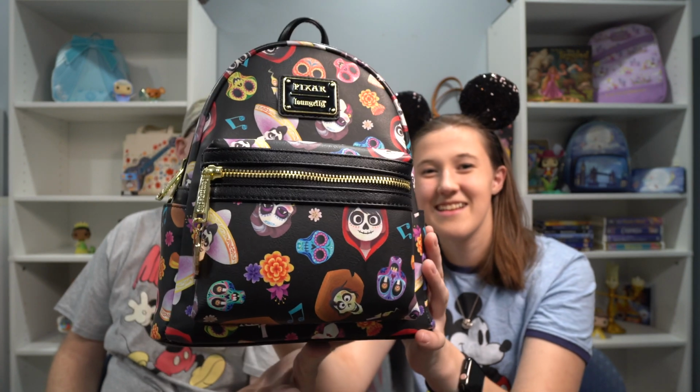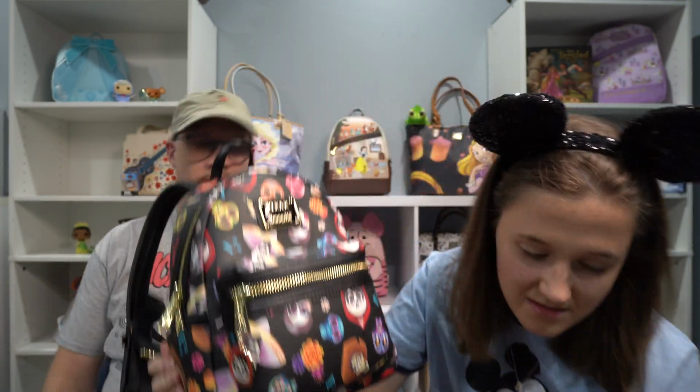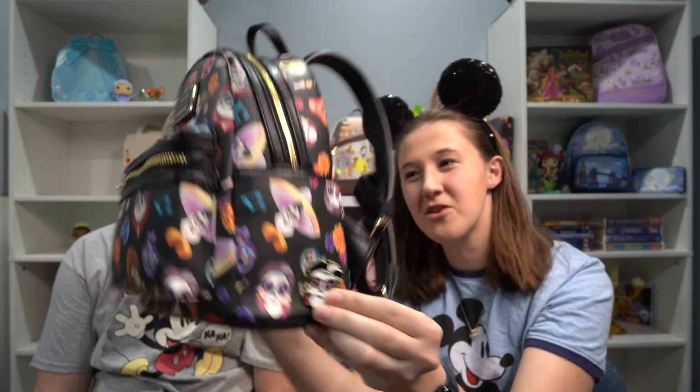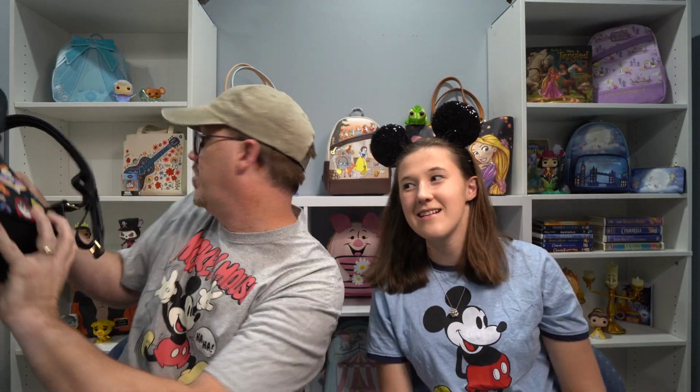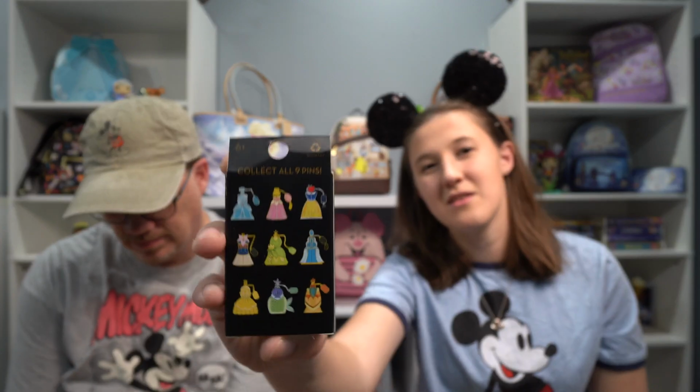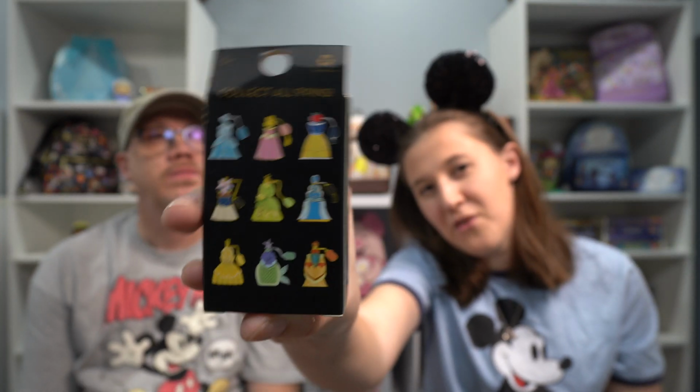So it's just the pin version. I like when they do the pins that match the different backpacks. So we got the princesses. Their dresses are shaped as perfume bottles. I kind of want Belle. What do you want? Ariel. All right.